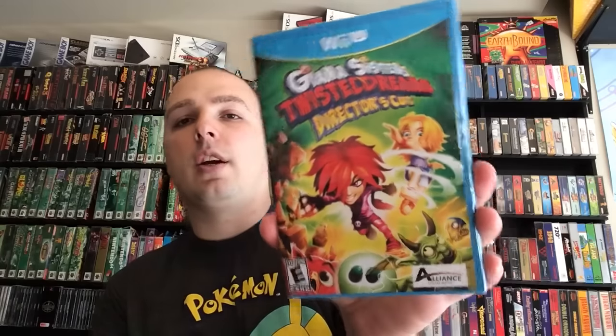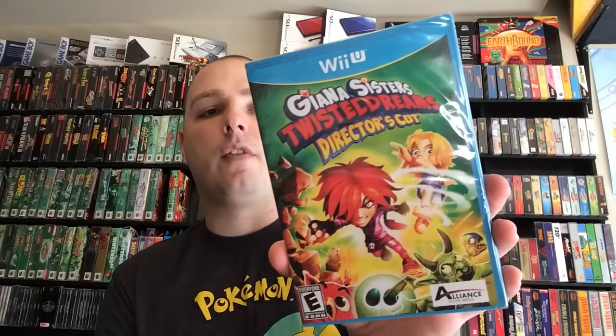It's the director's cut. Obviously the original came out for the DS. I heard it was an amazing game. I'm actually going to be opening it and playing it. I have no intention of just holding on to this one and letting it collect dust. I'm looking for the DS version as well. I thought I tracked one down. Unfortunately, I did not.